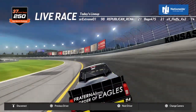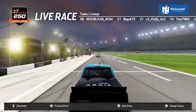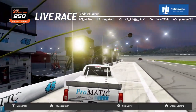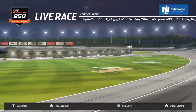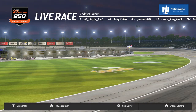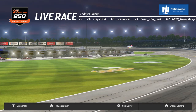It also did look like the 45 might have got a black flag. That's what I was thinking. He went in there very fast. We'll keep an eye on that 45. He has now just entered his pits, and there goes Bags in his pits. We'll keep an eye on the Bags truck and the 45. If the 45 comes behind that 28, we know he sped.